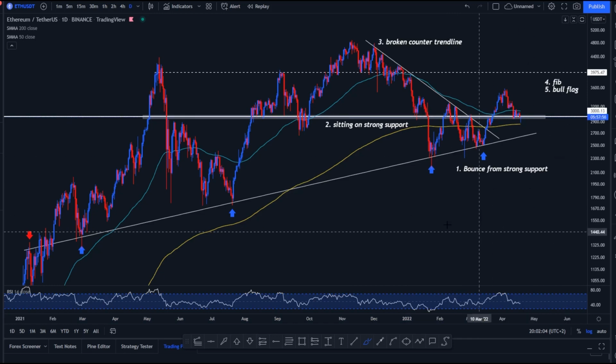Now, that's a psychologically significant zone because it is a round number, first of all. And second of all, because you can see the price is bouncing from it a lot of times. So you can see a bounce here, bounce here, bounce here, bounce here, bounce here, and one more right here.